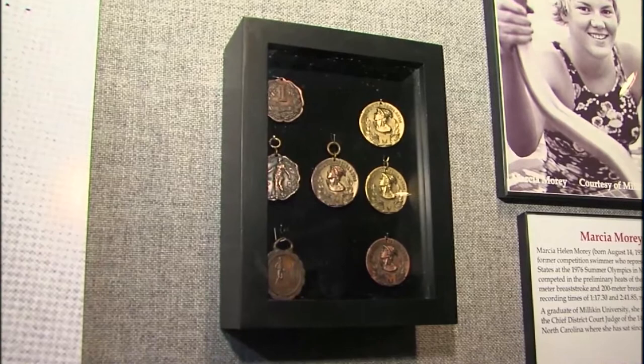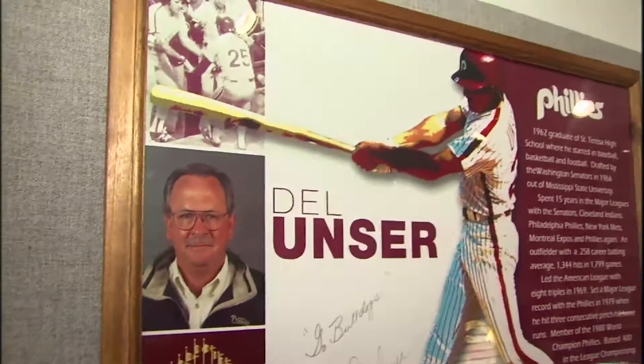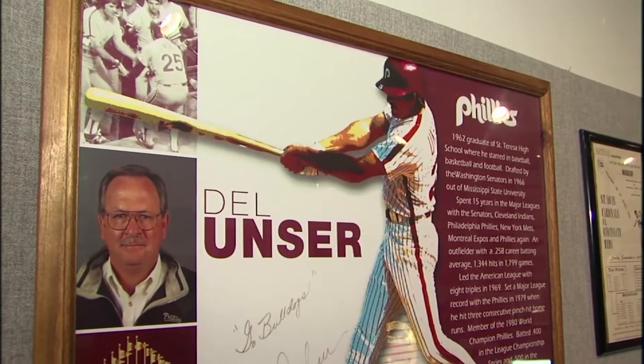What a success story. Okay, now, some of us have heard of Del Unser. I'm a big baseball fan, and I remember hearing about Del Unser. I remember when he played with the Phillies, as we see him here in this uniform. But he's not only from Decatur, but he's got kind of a long history with us, doesn't he? Yes, he played high school for St. Teresa, which we saw a section on earlier. And he still works as a scout with the organization, actually. With the Phillies. Yep.